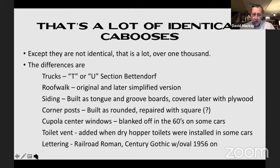Best I can determine, none of these cars were built with dry hopper toilets. But some of them were added in, again, in the 50s and the 60s, but not all cars. You can tell where you definitely have a toilet or a vent over the toilet closet, as it were, that there is one in there, but not all photographs, interior-wise or otherwise, show them.